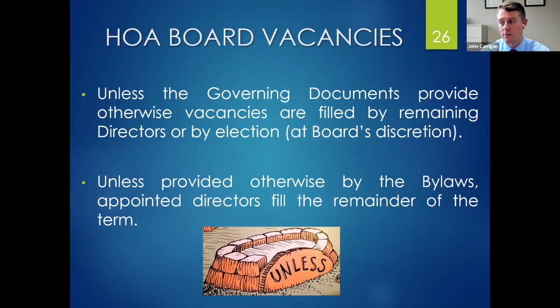And unless provided otherwise by the bylaws, the appointment is for the remainder of the term. So what that means is if we're reelected every year and we have a director resign in September and the election's in November, the replacement, if that position is filled, is only till the upcoming election. If you're staggered terms, meaning you're elected for 2-year terms, and I resign during my first year, the person who fills my seat would serve the remainder of my term, meaning they would go past the November election and all the way around to the following year's annual election.